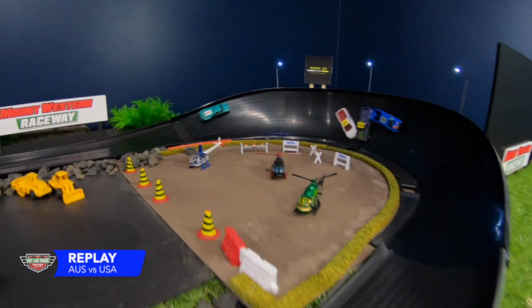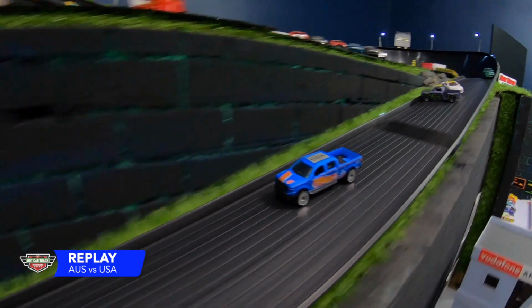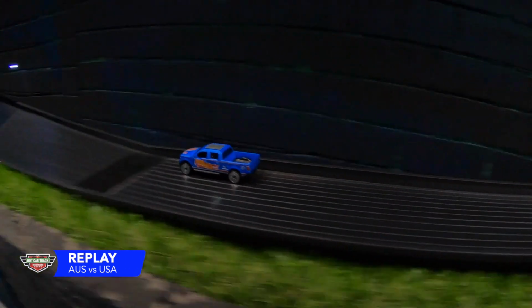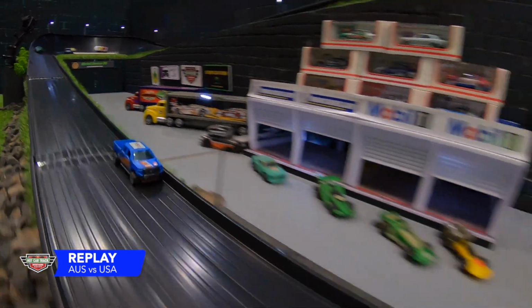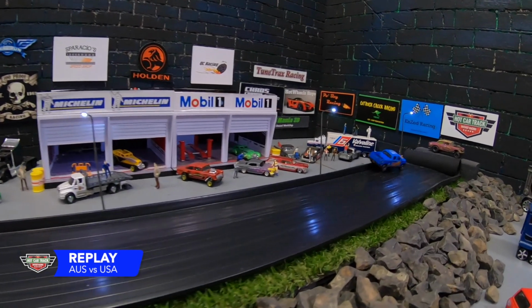So taking a look at the replay, you can see Po Boy Racing takes advantage of the collision in the back, pulling around the second bend, and he is gone. There is no doubt about the victory, and all he has to do is just sit back and collect the 3 points.